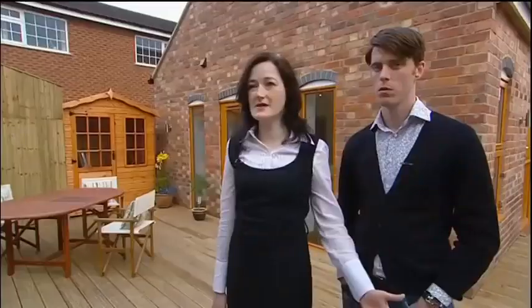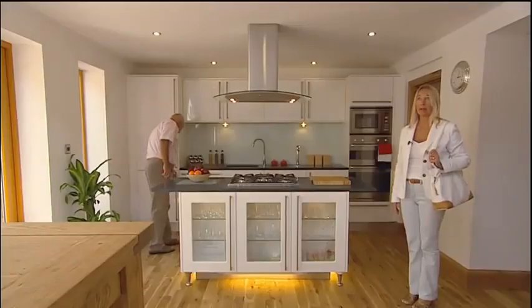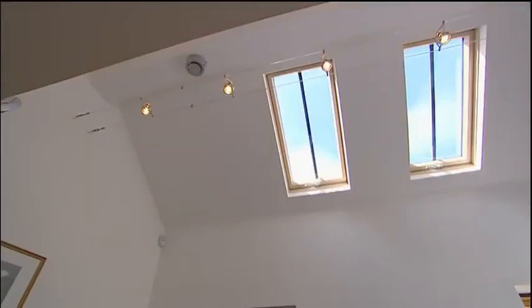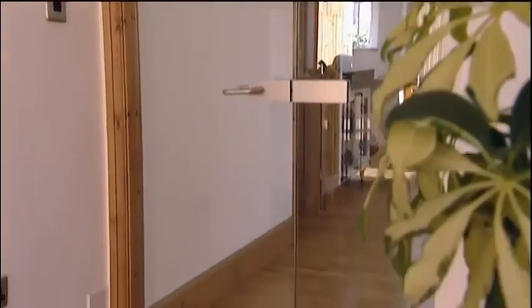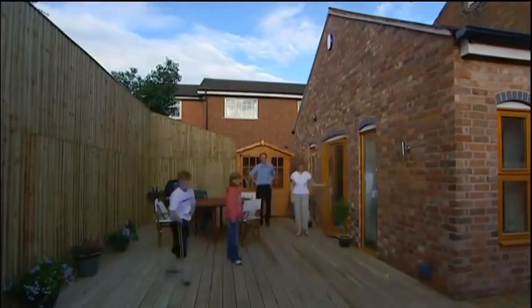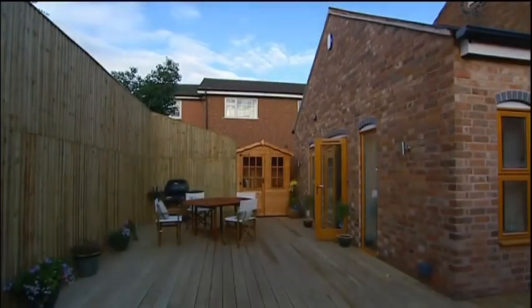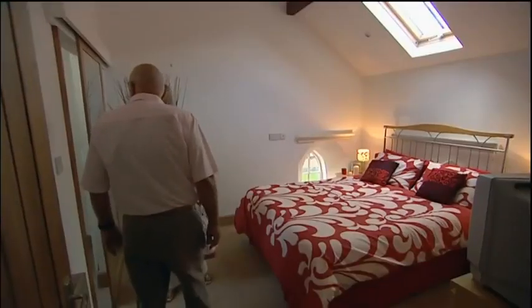First impressions are fantastic, look great. One of the most impressive buildings in the village. It's a good space, really, really lovely and light. Love the floor, love the flow through the building, it's great. To be honest, it's probably a bit small for the children, isn't it? Yes, there's not much room for them.